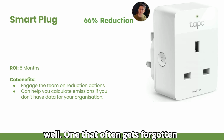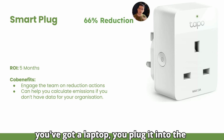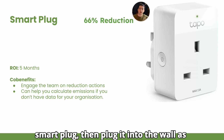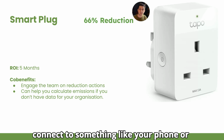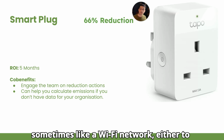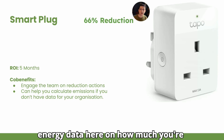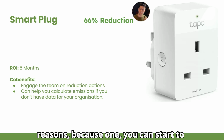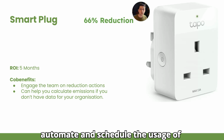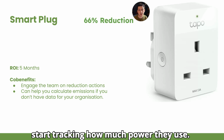One that often gets forgotten is smart plugs. These are little devices that sit just between the walls. So if you've got a laptop, you plug it into the smart plug, then plug it into the wall as normal. The smart plug will then normally connect either to your phone via Bluetooth, or sometimes to a Wi-Fi network, to give you energy data on how much you're using. This is really useful for two reasons: one, you can start to automate and schedule the usage of electricity and of devices, and two, you can start tracking how much power they use.